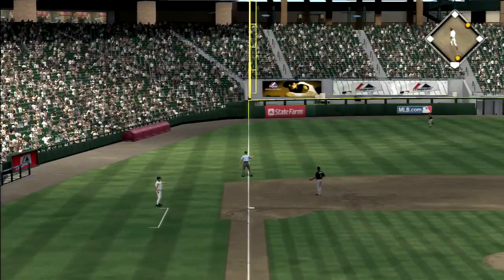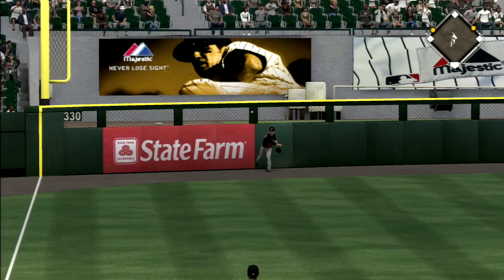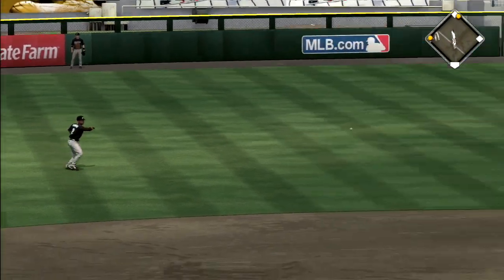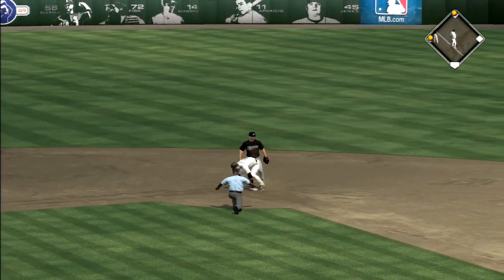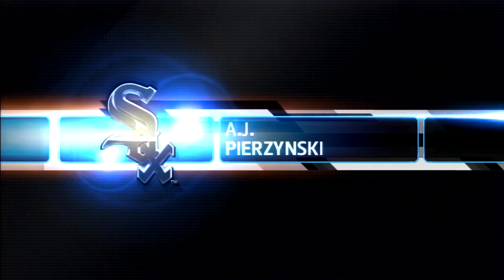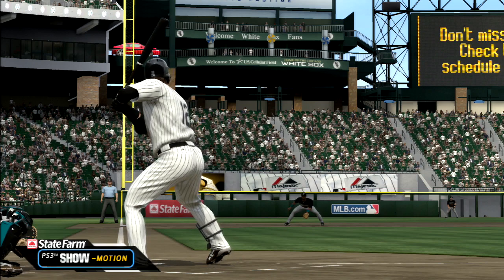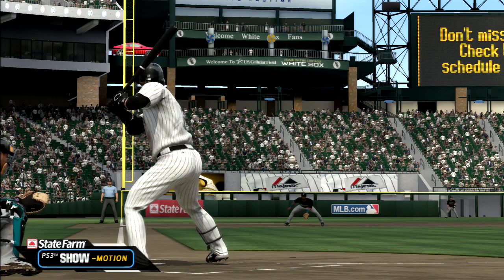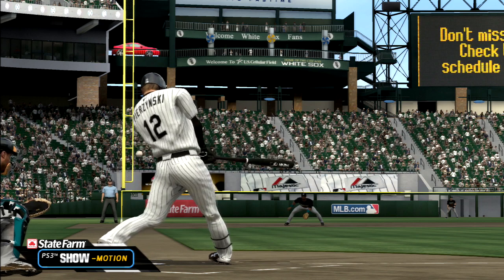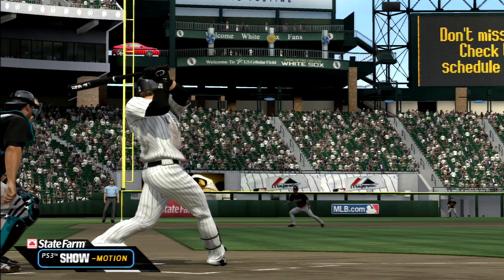Swing and a hot shot toward third. And that's a fair ball as this one will get down the line. The relay, but he'll be in there with a double. Another look here from our State Farm show motion camera. It's Showbo! Look at this down the left field line. He takes an inside route to the ball, let those hands stay back, and he just sprays it for two bases.